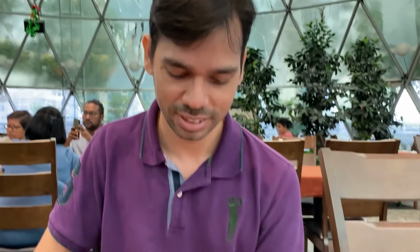This is Dahi Sev Puri. It's very nice. It's made with yogurt and spices.